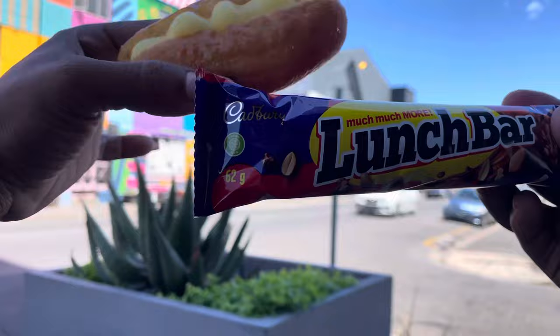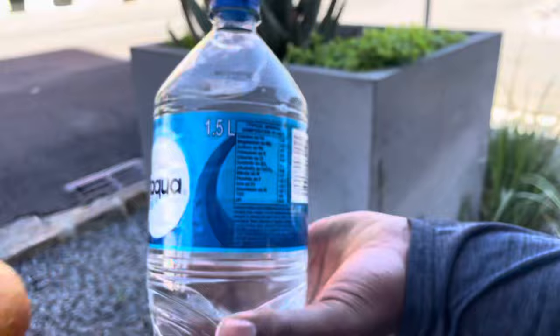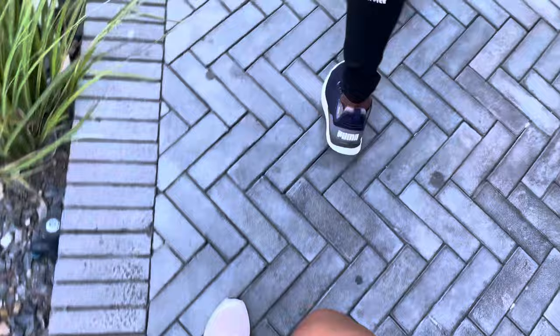He's having this, he's having that. Also water. We woke up, told you guys, sportswear, baby.